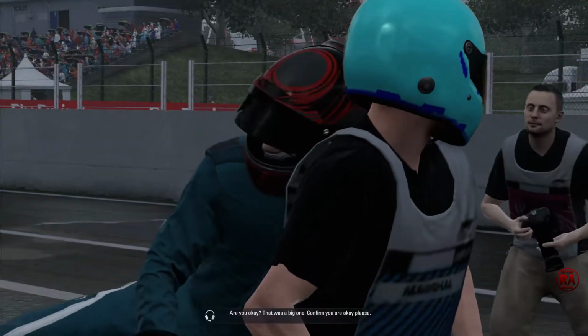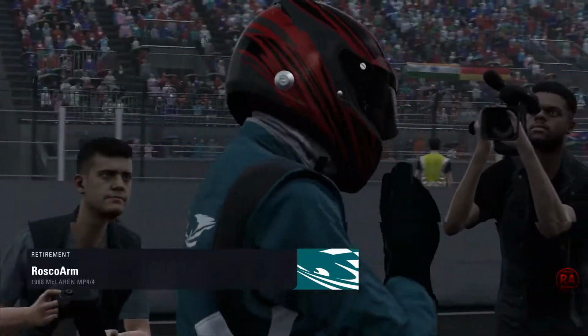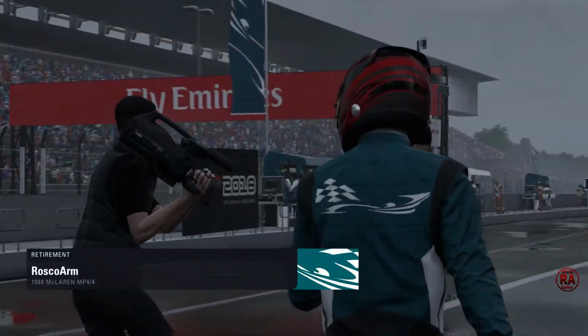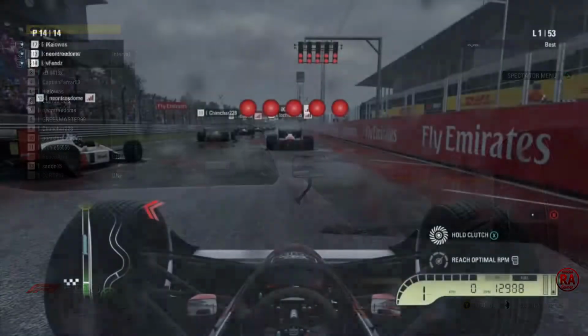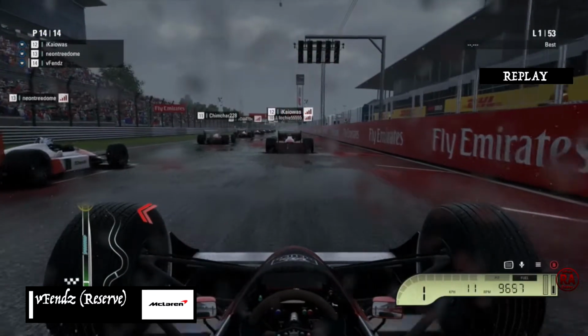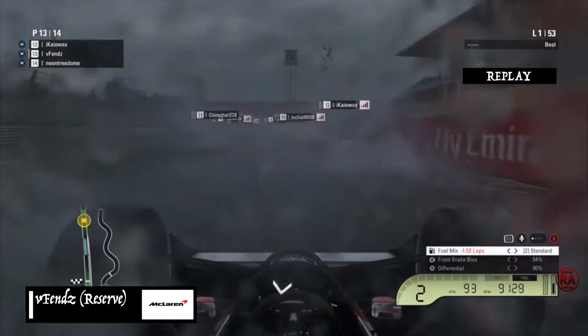Are you okay? That was a big one. Confirm you're okay, please. And that's pretty much it, really. I lost the front wing, obviously, but it was significant enough damage to cause me to DNF out of this race. So anyway, we'll go on board with replays with this, on board with V-Fence.